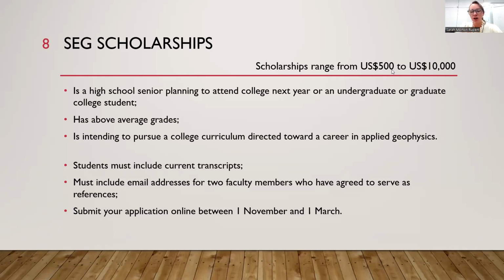Really simple here, just make sure you meet all of these different requirements. Make sure you include your transcripts. Make sure you have your 2 faculty recommendations. Make sure you submit your application online. Don't wait until the minutes before the deadline to submit it, because you never know what could happen. Your internet could go out, your laptop battery could die, or the website could be so overloaded that it crashes and you're having a difficult time just loading the web page. That happens on the SEG abstracts all the time. I feel like on the last day of the abstract deadline the website is always so slow because everybody's trying to submit everything. So begin early, and try to submit at least an hour before the deadline.